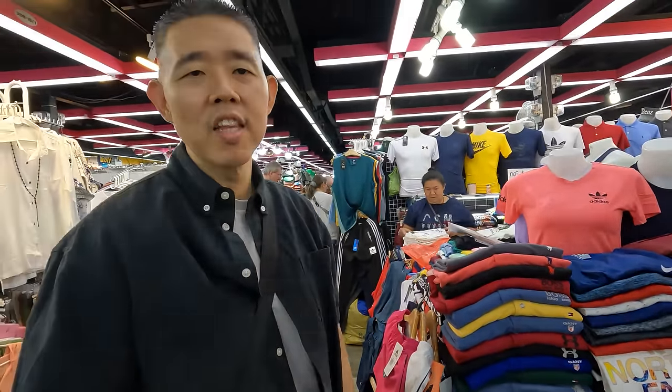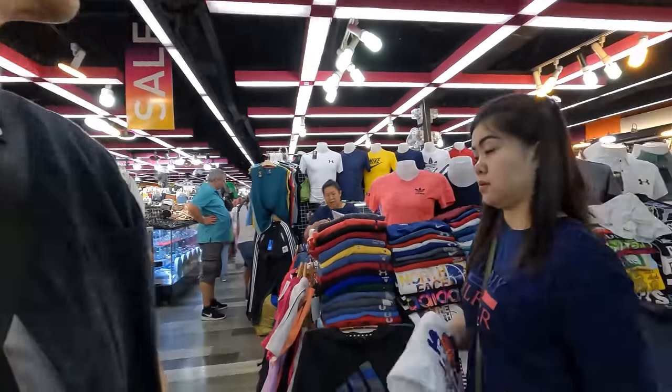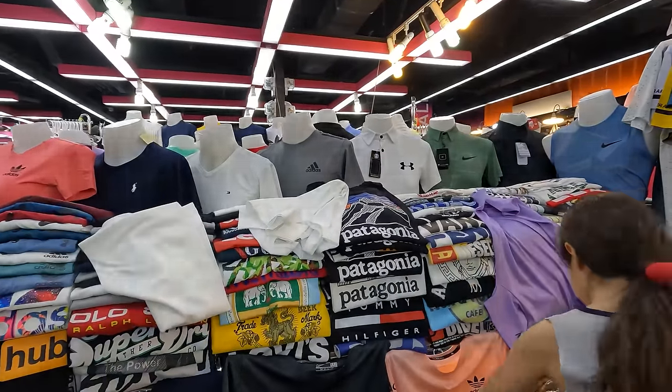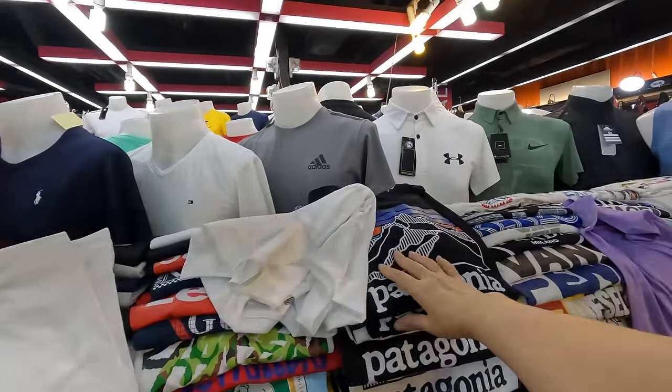I think they were saying they also have Adidas and whatnot downstairs. But they're totally fake too. So don't believe that the ground floor ones are real. Patagonia.